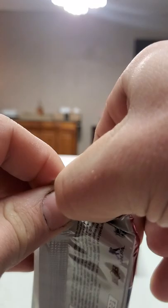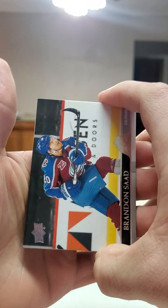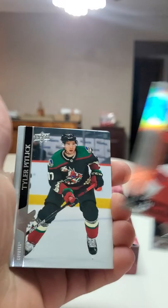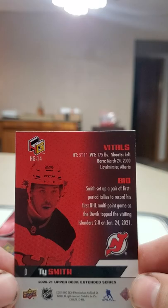Pack two here. Oh, I hate these things. They're so hard to grip. There we go. Pack 2 out of 24, you got a Brandon Saad, Tyler Toffoli, Alexander Wennberg, Mark Stone, another holo GrFx card, that's Ty Smith, got a Tyler Pitlick, Nick Bonino, and Patrik Hornqvist. There you go, here's Ty Smith. Pause it if you need to, then go to pack 3.